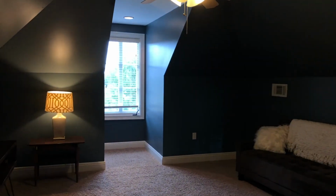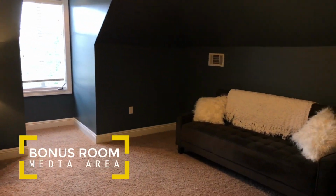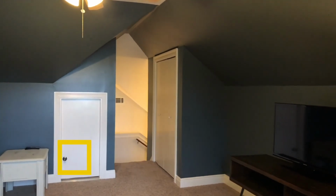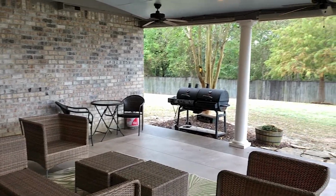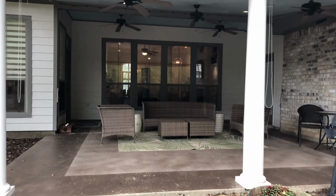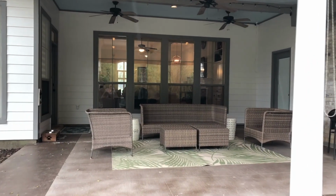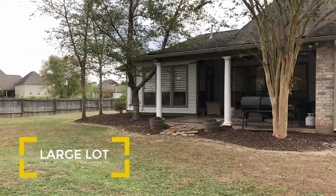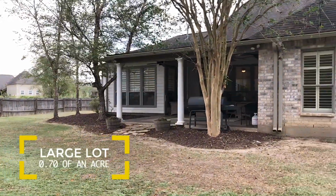This home also has a bonus room upstairs, perfect for a media room or a quiet office space. As we head into the backyard, you'll love the grand porch area, perfect for entertaining guests and looking out into the large yard that has ample room for a possible swimming pool in the future.